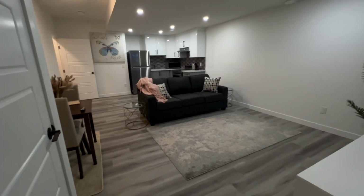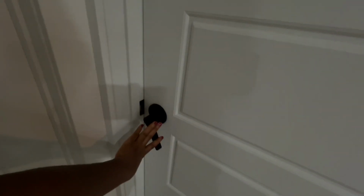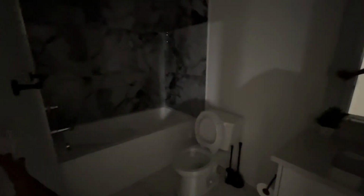It's quite spacious, to be honest. It's very spacious. It's about 800 square feet. And here is the washroom.